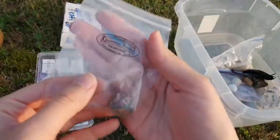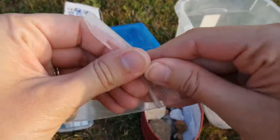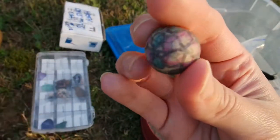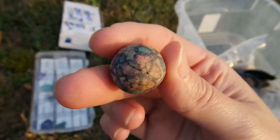This here was supposedly a hand-painted clay marble that was found in a shipwreck, so it was underwater for decades. I can't quite remember how long. It might have been 200 years. So I thought that was really special, and I got myself one.